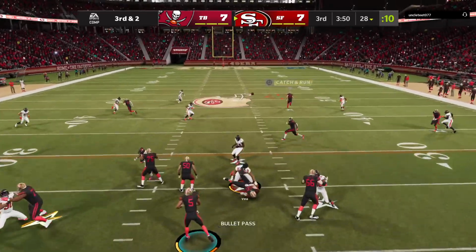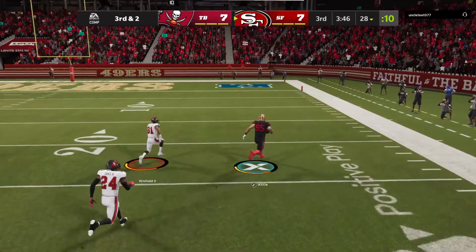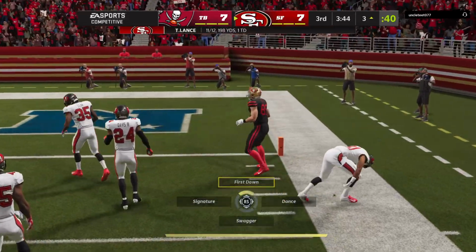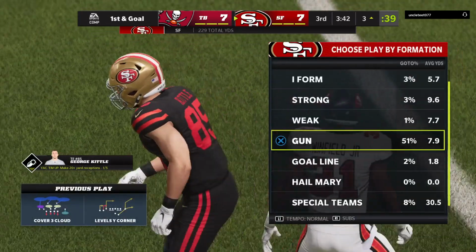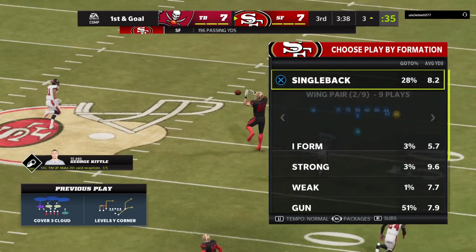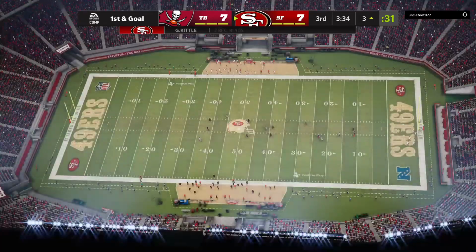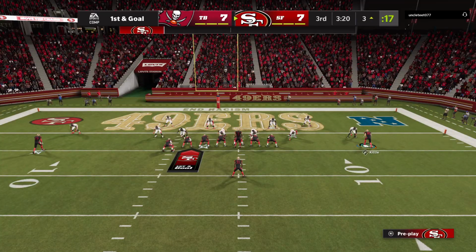Lance looking to throw on 3rd and 2. This one caught by Kittle. And he takes it all the way down to the 3. A big play there on the catch and run. Well, partner, I'm not sure how this drive's going to end, but how about the way they flip field position there? A nice attacking play that picked up a heck of a chunk of yardage. After the big play, a chance to finish now on 1st and goal.